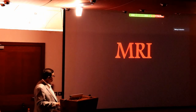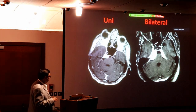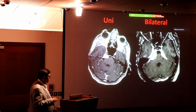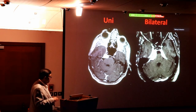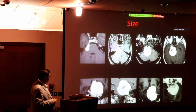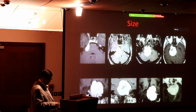The MRI, we studied the MRI of our cases. We found that we have unilateral tumors, but also bilateral tumors. So again, seeing this, I suspected sarcoidosis, but it was negative. So it was a meningioma. Size could be small, it could be giant.